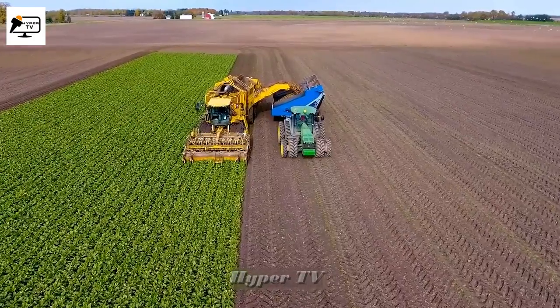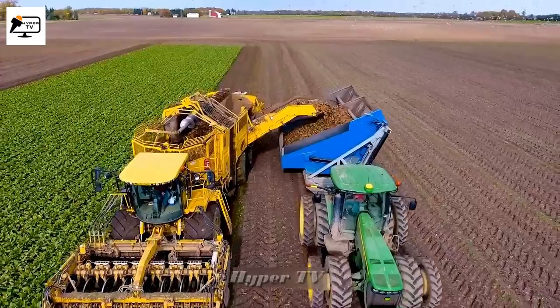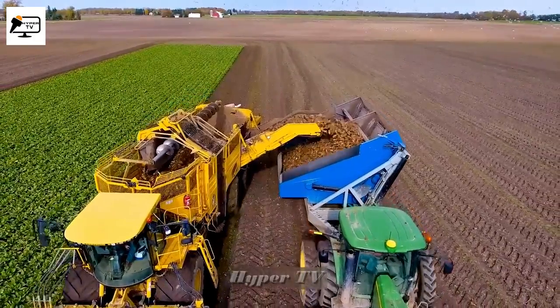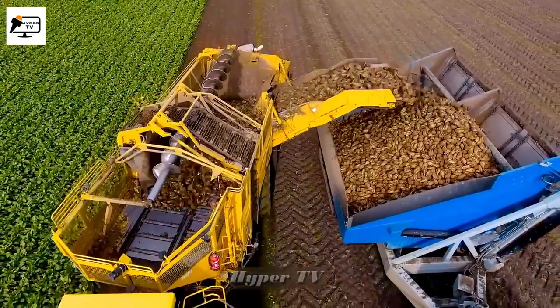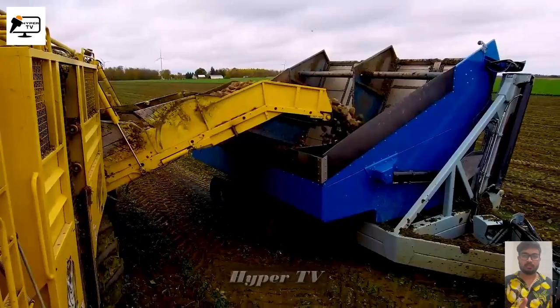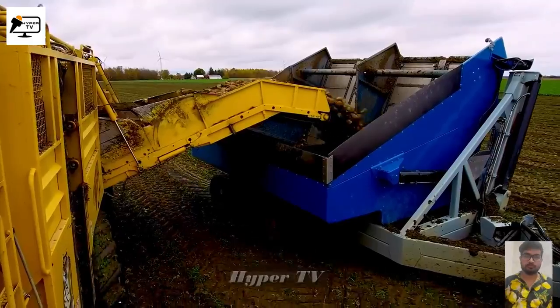In the vast field, the Crop Chaser Bead Hauler collaborates with the colossal bead harvester, painting a vivid picture of the technological presence in agriculture. This trailer exhibits an impressive capacity, able to hold up to 35 tons of sugar beets and 40 tons of grains, making it versatile enough to work with various crops.